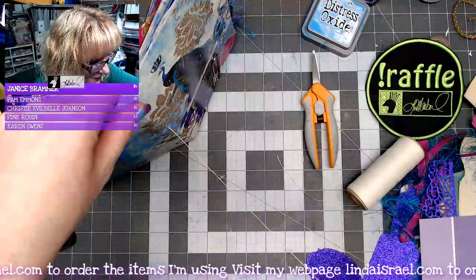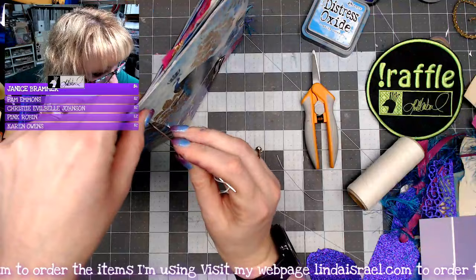All right, so I've got all my journal pages lined up. I'm going to go from the center.